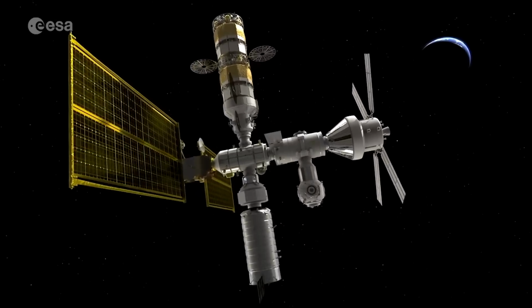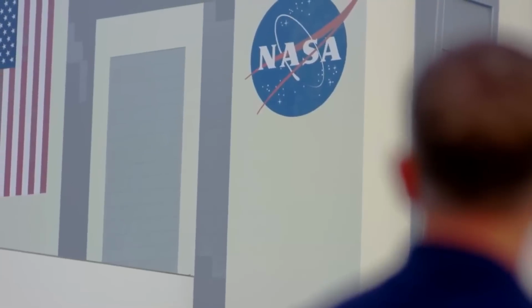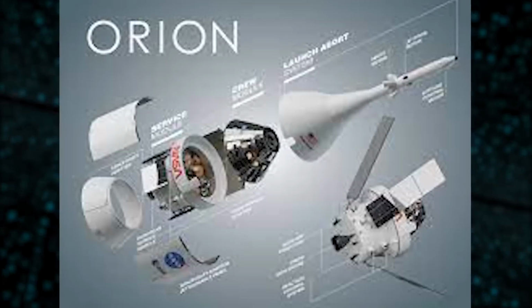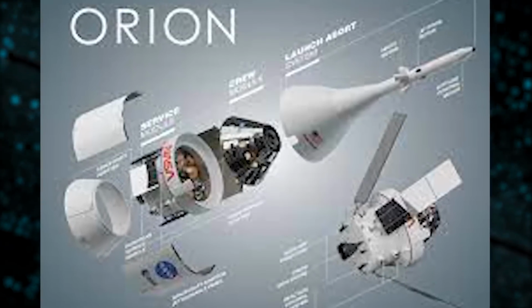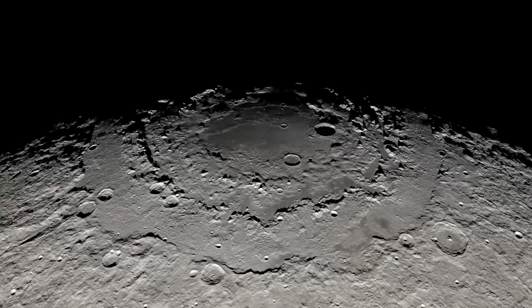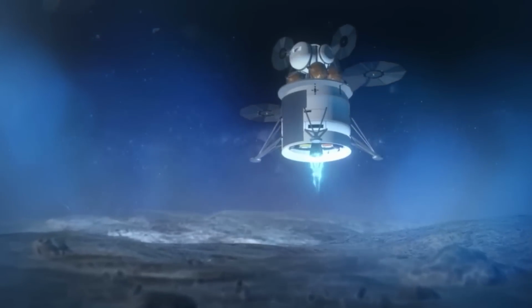ESA's involvement in the Artemis program extends beyond sending astronauts to the moon. The agency is contributing the service module for NASA's Orion spacecraft, which will transport Artemis astronauts to the moon. Additionally, in partnership with Japan, ESA is supplying a habitat module and a refueling module for NASA's Moon-orbiting Gateway space station, which plays a crucial role in Artemis infrastructure.